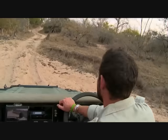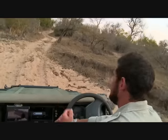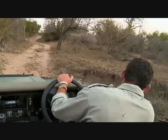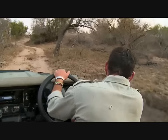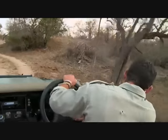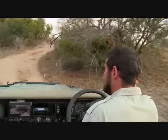Still some more buffalo dung and tracks on this road. I don't think anyone drove here this morning, that's why I'm not convinced of how fresh they are, but they are heading in the same direction as we are. So we could bump into them shortly. Like I said, I'm not convinced at how fresh they are.